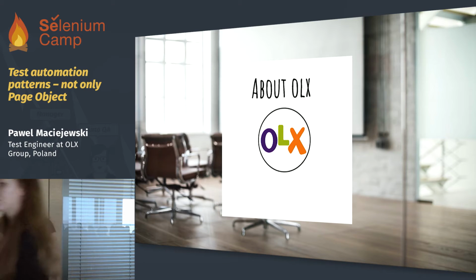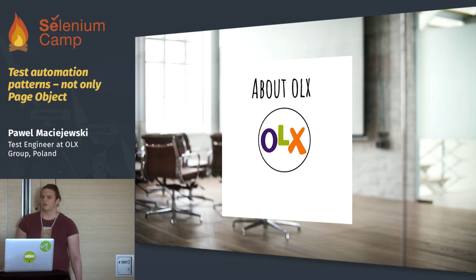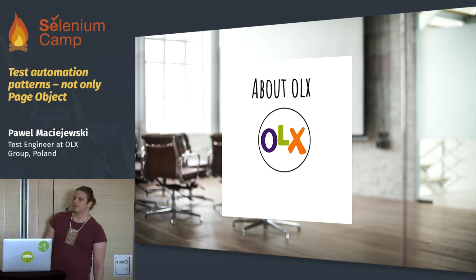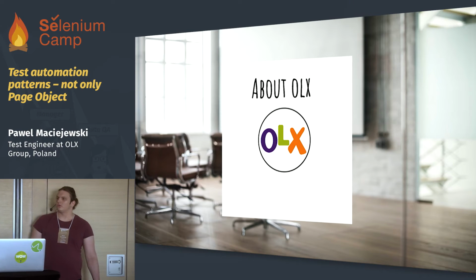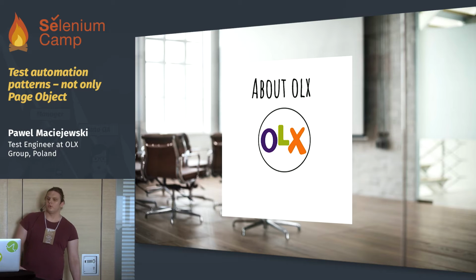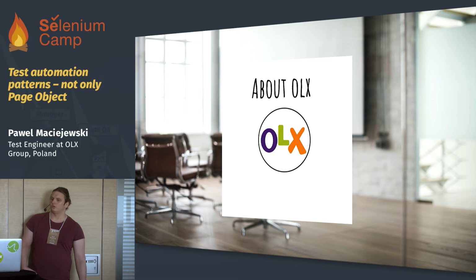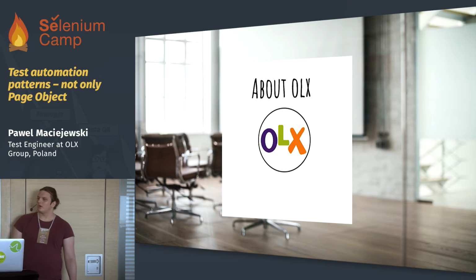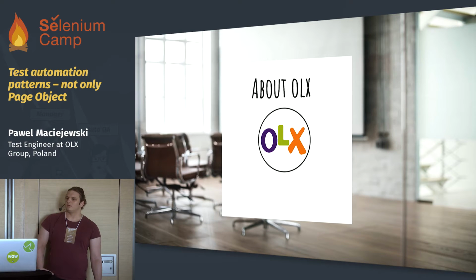So briefly about OLX, I think you should all have at least heard the name because we are present here in Ukraine too. This is a classified platform that allows users to sell their used goods online. As OLX, we do this, but OLX is also OLX Group, so we have some vertical platforms like Automoto, Autodom. I think Autodom is also present on the Ukrainian market. There's also the Let Go mobile app, which I think is quite a big success as far as I heard here in Ukraine right now.